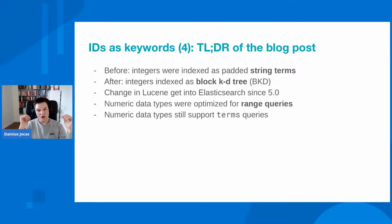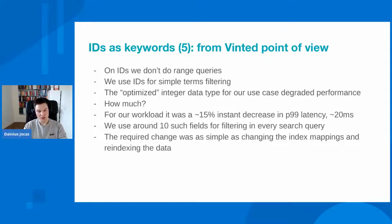This basically meant that numeric data types were optimized for range queries. Things like, give me all the things that are from 5 to 10. However, this new functionality didn't break the existing functionality, meaning that numeric data types still supported terms queries, which is nice. But from the Vinted engineering point of view, when we query ID fields, we don't do range queries on them. We use IDs for simple term filtering, as seen in the example before. So what happened is that the optimized integer data type for our use case actually degraded the performance for us.